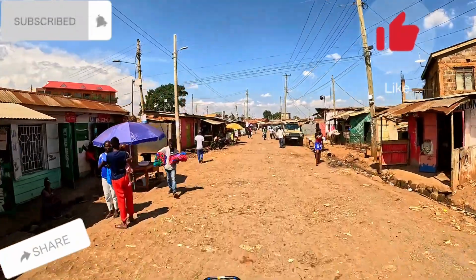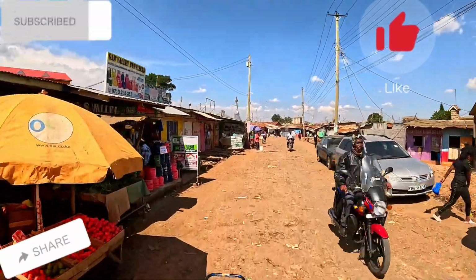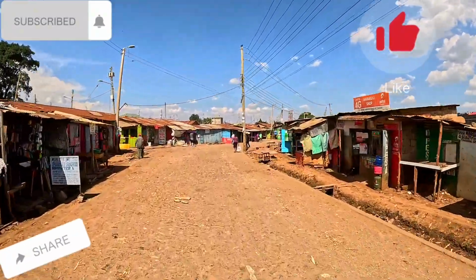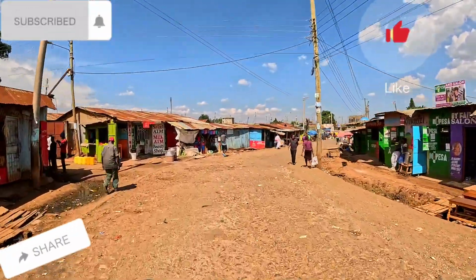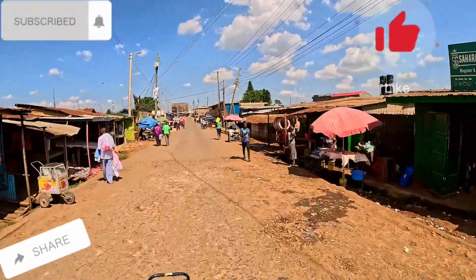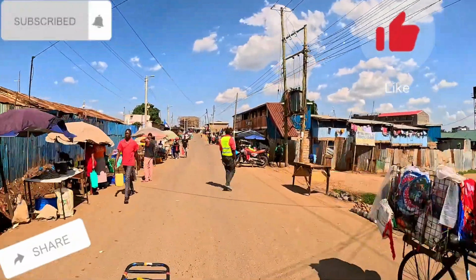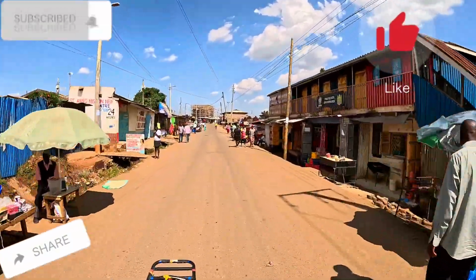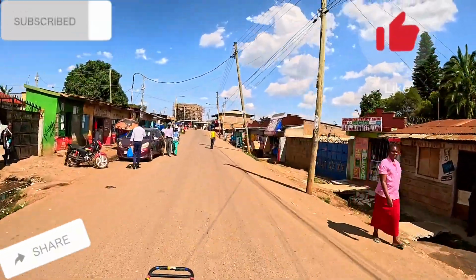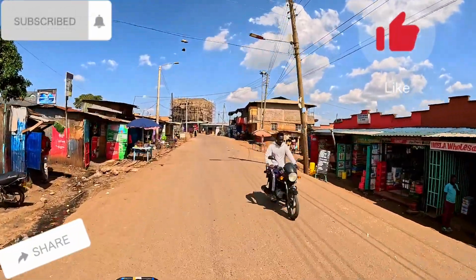Kawangware has supermarkets, a library, a medical clinic, Kawangware primary school, Kawangware school, and Kawangware academy. However, many children in the slum do not attend school. The reason being, most of them are unemployed, and in Kenya, for one to go to school, the family should have money to take their siblings to school. That's why most people tend to just stay at home.